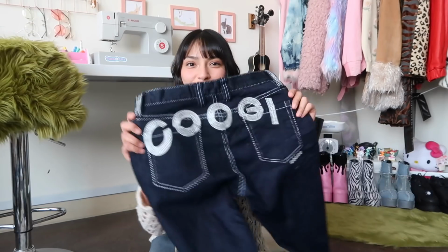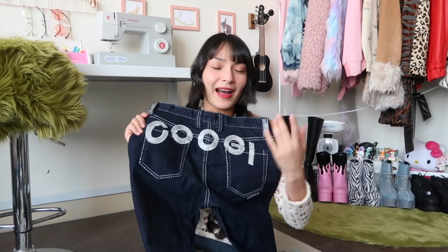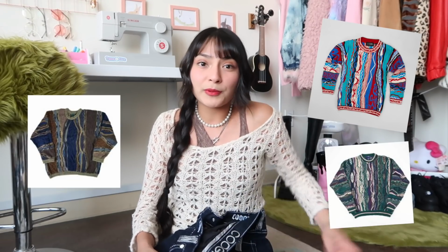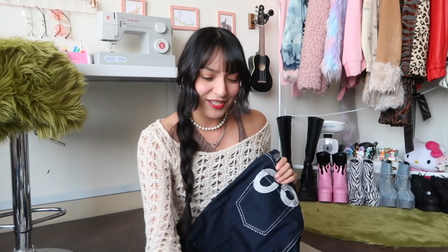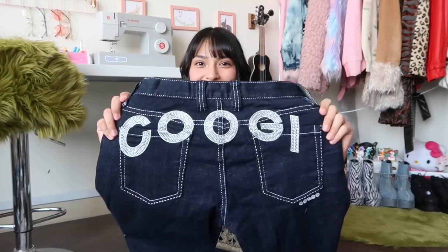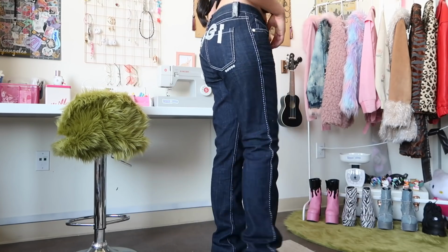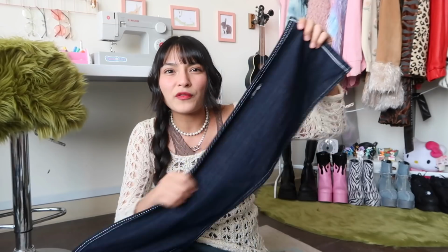Let's now get into some Coogi. Or Coogi. No, I'm pretty sure it's Coogi. But I've only ever thrifted Coogi sweaters before, and if you don't know what I'm talking about, you probably do. I'll put a few up here on the screen, but they're usually very textured, can be super colorful, but I've never come across jeans before. I didn't even know they made jeans. So usually we see the butt logo on like Von Dutch or Ed Hardy, so I was just like, okay, I could totally do this. And it has contrast stitching, a dark wash, but I think this is more, what is this? I think this is more of a straight leg.